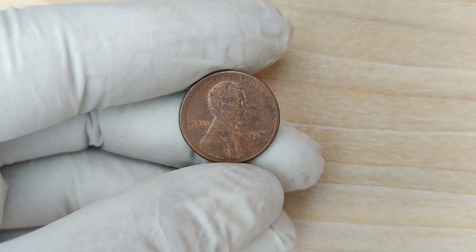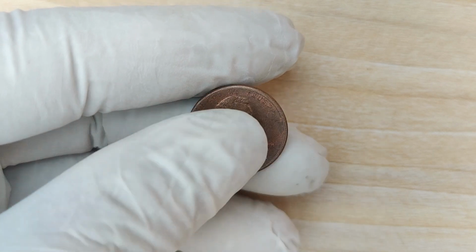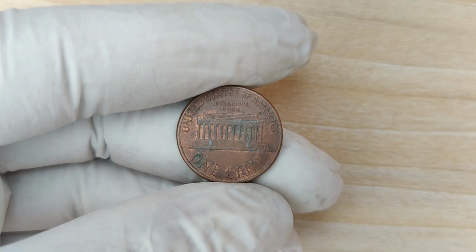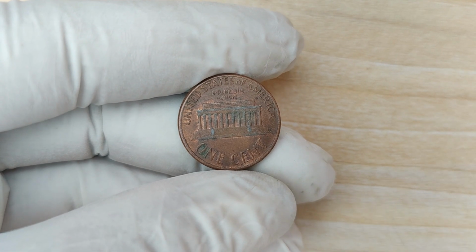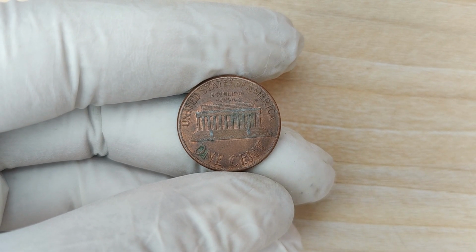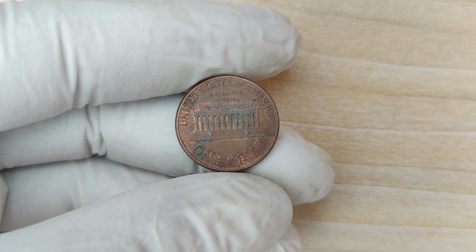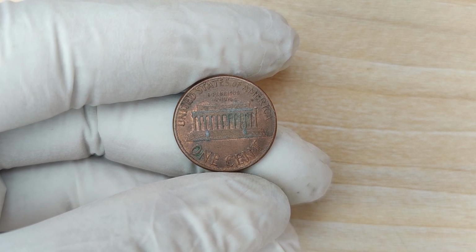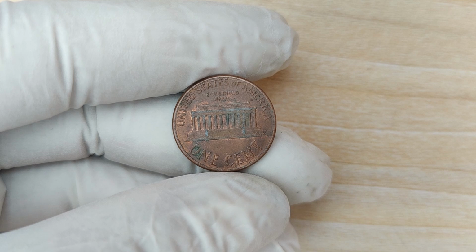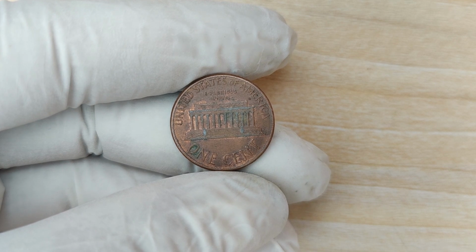We're diving into something incredible, the 1987 Lincoln penny. Yes, that's right, a single-cent coin from 1987 that could be worth way more than its face value. We're going to break down what makes this penny so special, the types of rare variations and errors to look out for, and why collectors are willing to pay big bucks. I'm talking millions. So, if you've ever thought about digging through your change, stick around.